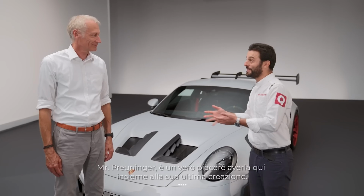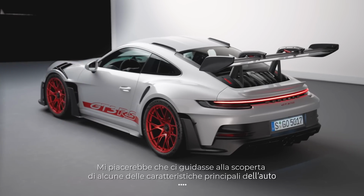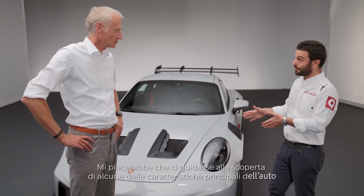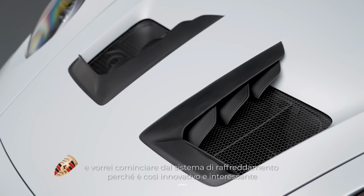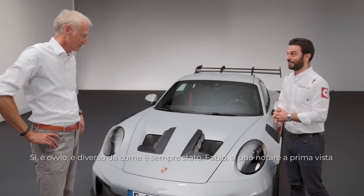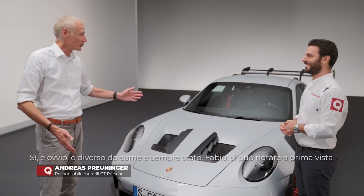So, Mr. Preuninger, this is so nice to have you here with your latest baby. I would like you to walk us through some of the main features of the car, and I would like to start with the cooling system because it's so innovative and interesting. And it's so obvious that it's different than it has been before, Fabio. That's at first glance noticeable.